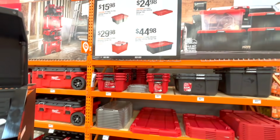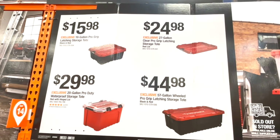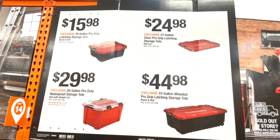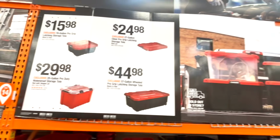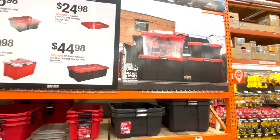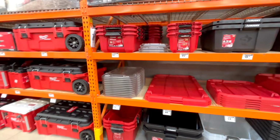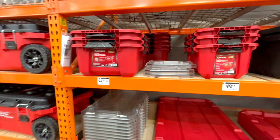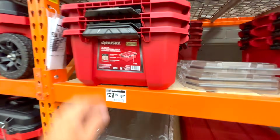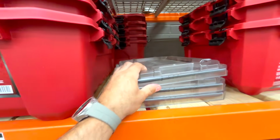And if you're really on a budget but need a way to store your tools, they had some Husky stuff on sale. Definitely a lot less build quality when it comes to Husky, but that's where the affordability comes in. So great option just to be able to store your tools, maybe in your garage, something like that. Definitely wouldn't want to move them around too much because I definitely could see these getting damaged a lot easier than something like the Milwaukee, Rigid, or DeWalt.